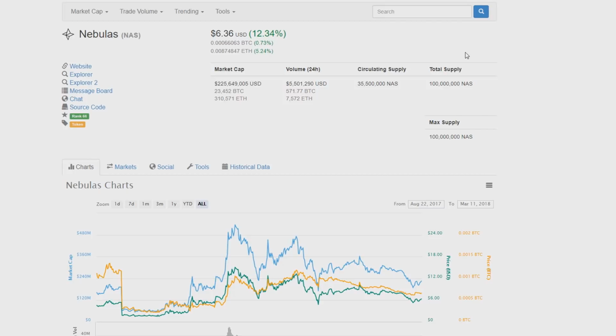As for their circulating supply, Nebulas' circulating supply right now is 35.5 million NAS on the dot, as well as its total supply is at 100 million NAS. So their max supply is also the same, but what's interesting to note is that there is a very small amount of NAS on the market right now, and its total supply is not huge either, coming in at 100 million. So a lower supply cryptocurrency nonetheless.